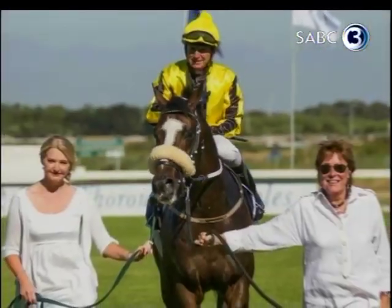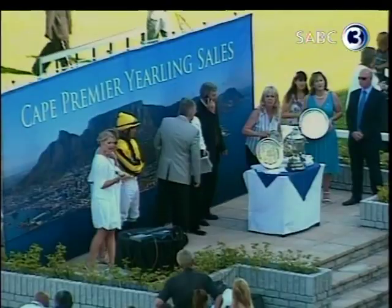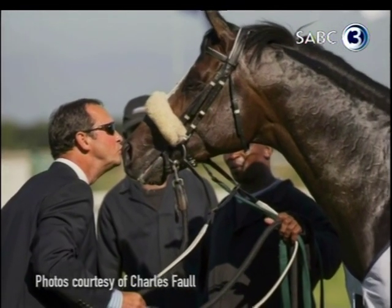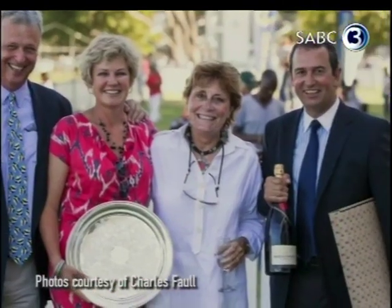The Cape Guineas and Cape Derby have been amongst his wins for owner Lady Christine Laidlaw, and only 3 horses have ever done that. How do you develop the strength and stamina of a racehorse?